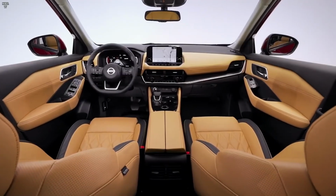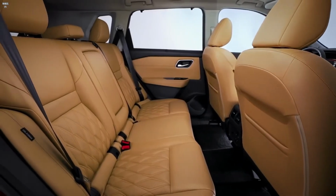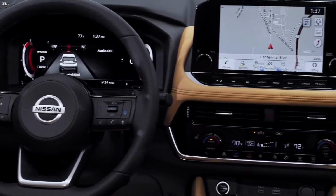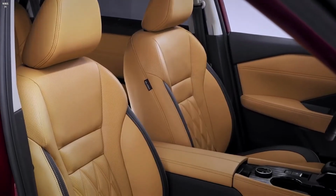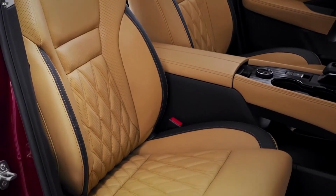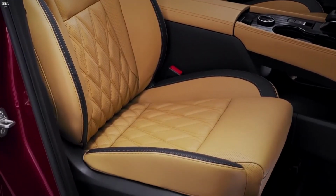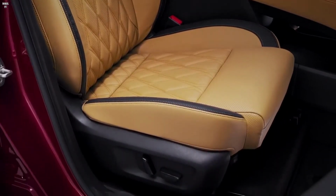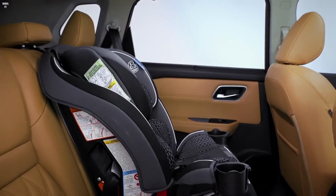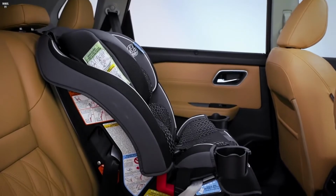And once you get inside, you'll see that this is where Rogue's family-friendly credentials really come to life with safety, utility, and connectivity. The 2021 Rogue features Nissan's very popular NASA-inspired zero-gravity seating for all passengers with available heated seats both in the front and rear. Any of the 3 second-row seats can accommodate a child's safety seat, including the middle position.